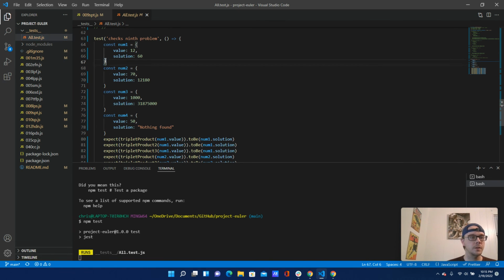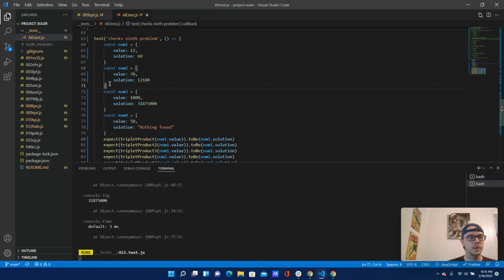So in the first instance, this is for the 3, 4, 5. I can't remember what this one is. I think it's 21, 20, 29 is the C value in that instance. It's 20, 21, and 29. And the product of those is this. And then this is obviously the answer that we've been working with through Project Euler. And then we've got one down here just to make sure that nothing found works.